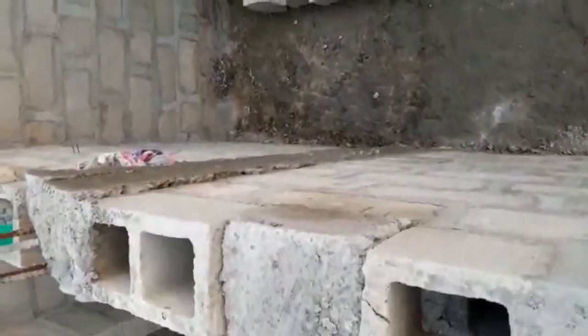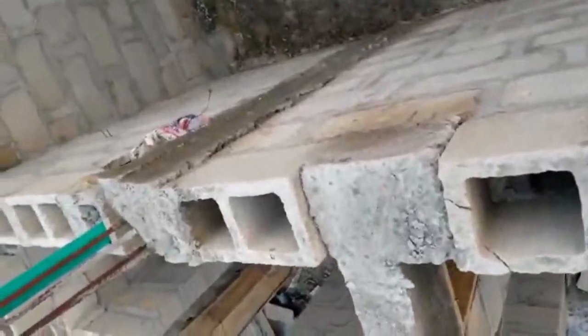See where the pillar pulls out. We made sure we chiselled it this morning. Chiselled everything this morning. See.